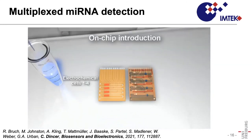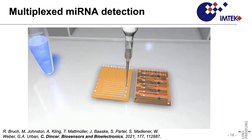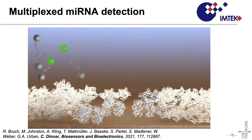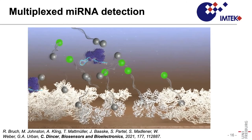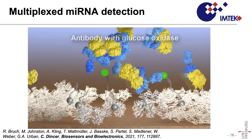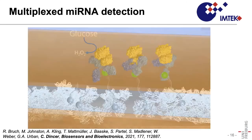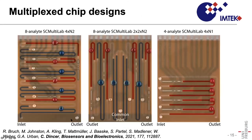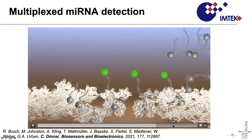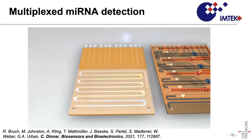What we are doing is taking this, for example, into a four-channel chip where we put different samples. Of course, here for the animation, we just use one to save some time. And everything binds again. But as you could see, depending on the concentration, some are cleaved, some are not. We incubate them with an antibody having a glucose oxidase, introducing glucose, which gives an H2O2. That was actually the final part. So, closing all channels so that we have one channel's flow.